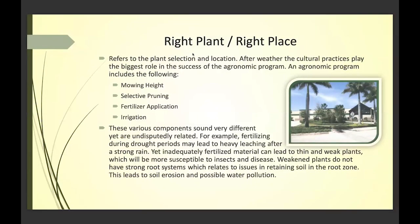So let's start with the very first principle. It is right plant, right place. This refers to the plant selection and the location. More or less, after weather, the actual practice is the biggest role in the success of the agronomic program. And the agronomic program will include the following: the height at which you mow, how you prune the material that's been installed, the correct time and make of fertilizer being applied, and your irrigation.